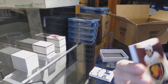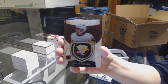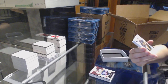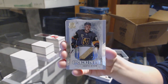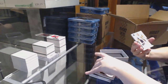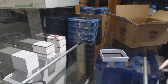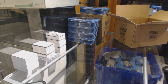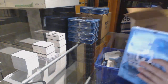We've got a brilliance auto for the Pittsburgh Penguins, Casey DeSmith. Rookie patch number to 249 for the Vegas Golden Knights, Vadim Shipachev. Is that a double? I feel like that's a double. Looks like we're building up the suspense for a last box mojo case hit. And a base for Vegas, number to 249, Marc-Andre Fleury. Last box, mojo should have the case hit. At least I hope so. Not that this hasn't been a pretty good case. I just don't think we have a case hit yet.